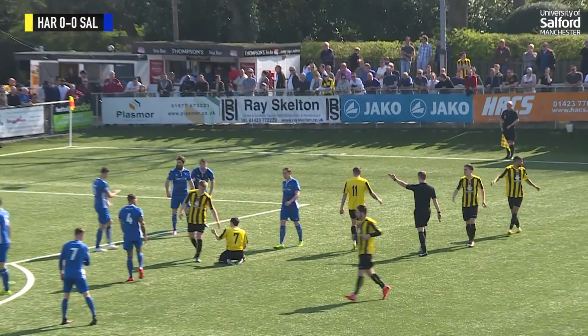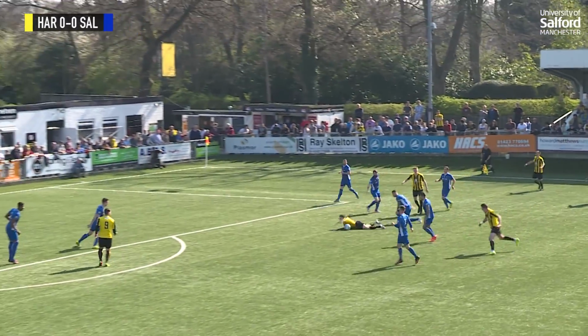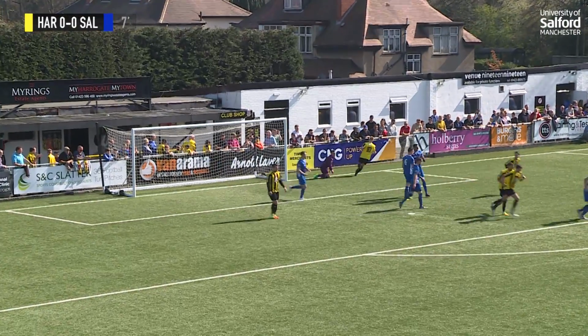Emmett's brought down there on the edge of the box by Simon Grant. It was a good weaving run, cutting in from the right hand side, and Grant just a little bit late there, and Harrogate have got a free kick in a decent position. Leasley strikes it left footed, gets plenty of curl on it, but it's just above the bar.